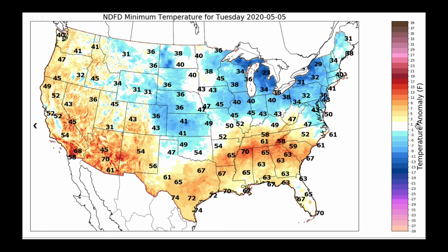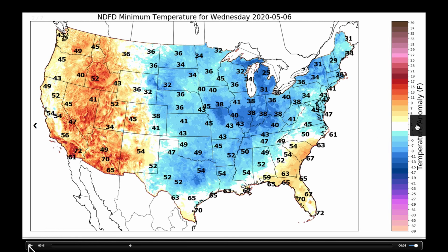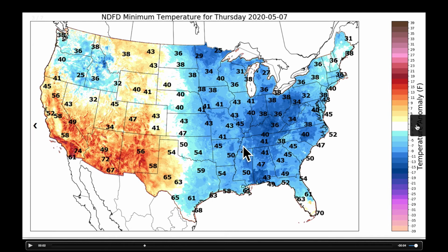So where are we going? Well, let's take a look at minimum temperatures over the next several days because we're going to watch out for that deeper trough and what it means for our overnight lows. So Wednesday morning lows, we can see widespread 40s and 50s in this region. Going into Thursday, look at the cold that's going to get all the way to the Gulf Coast. I mean, this is very cold for us this time of year.